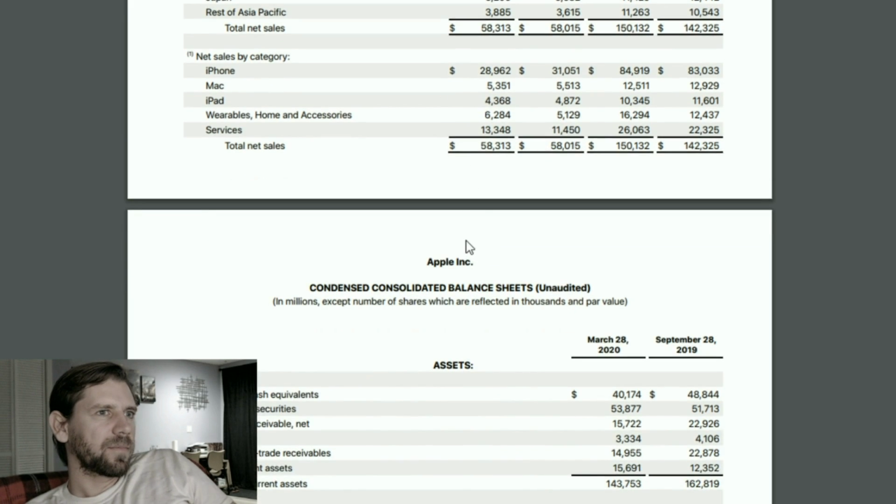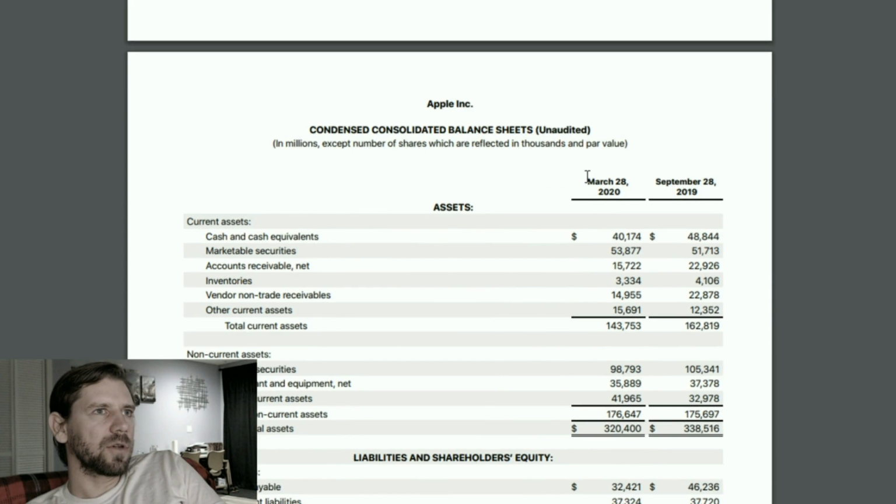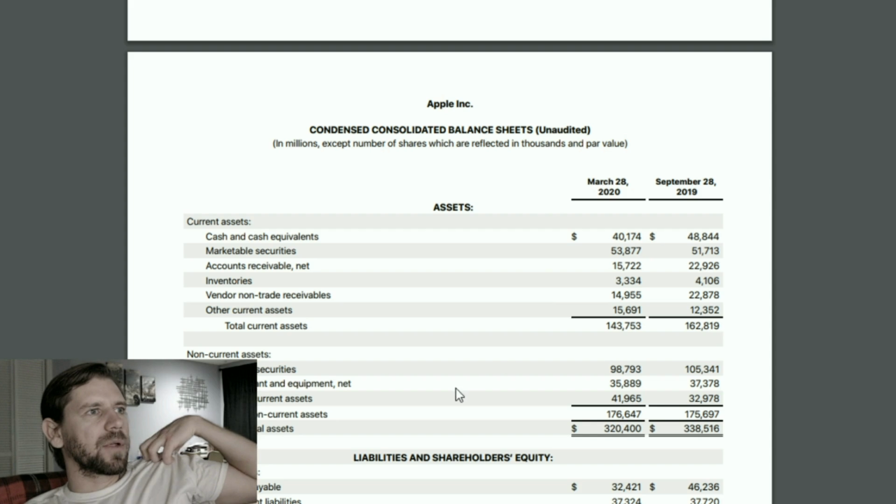It's important. Now, here we go into some other numbers that are interesting to look at. So if we look at the dates, we'll know we're comparing March 28, 2020 versus September 28, 2019. Okay, so about 6 months, right? And we can see total current assets went down.